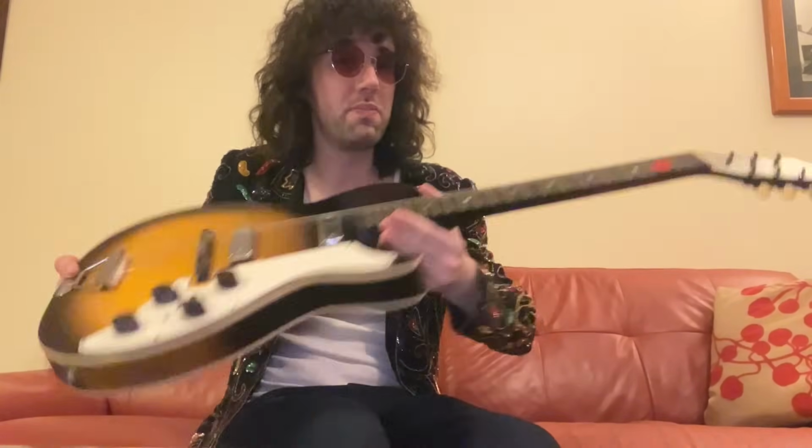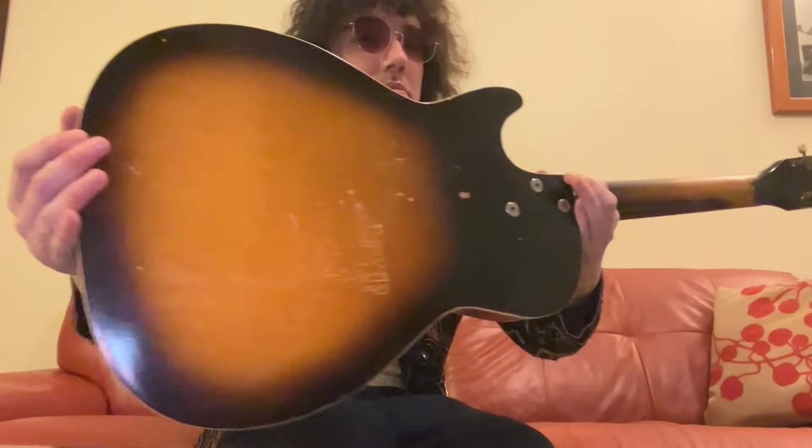It's got some miles on it, no pun intended, but it's a lot of fun. I play a lot of slide on this, and I'm looking forward to getting this one back into the rotation. I just recently pulled it out of storage after a long time put away. 59 Silvertone 1421, made by Harmony.